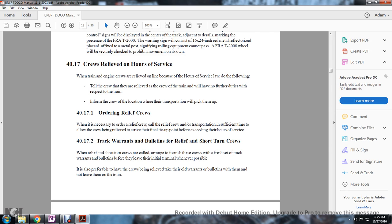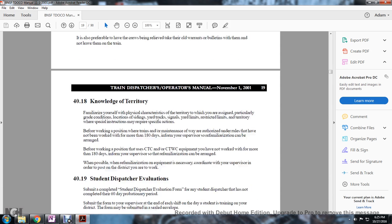The relief for the short-term crews are called all the range and the finish of the crews with fresh track warrants and bulletins that have left their initial terminal whenever possible. If preferable, crews may be relieved with their old track warrants or bulletins and take them with them, not leave them on the train.